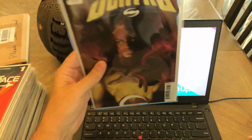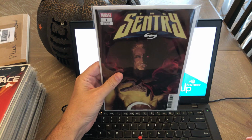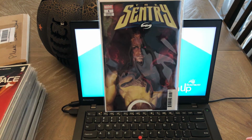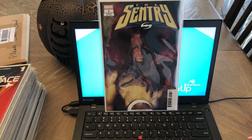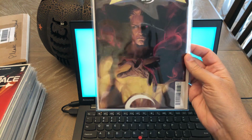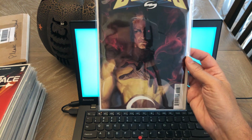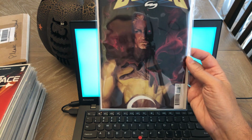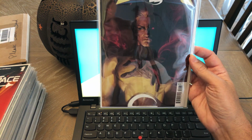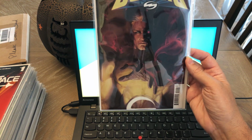Another one I picked up was the new series Sentry. This is the variant. I think Pungnung Lee is the name of the artist, and I think I mispronounced it, but you can look it up. It's the variant cover. I think it's a 1 for 25 variant. I got this pretty cheap. I got it with shipping for, I think, $20.